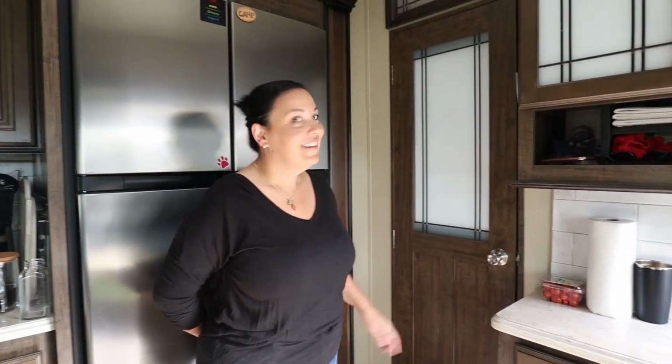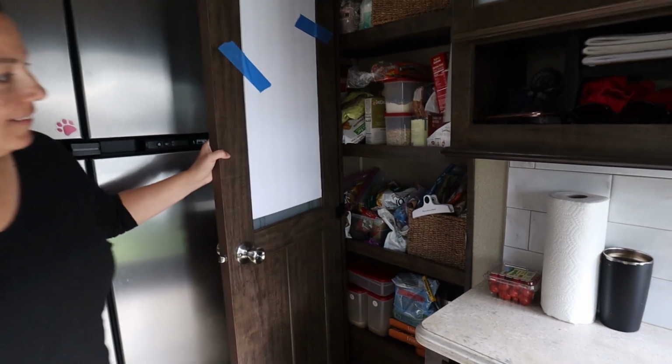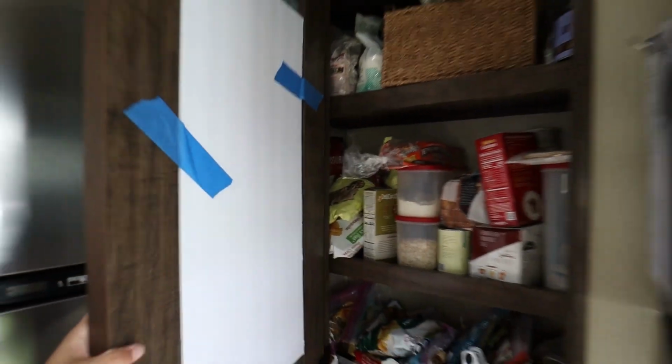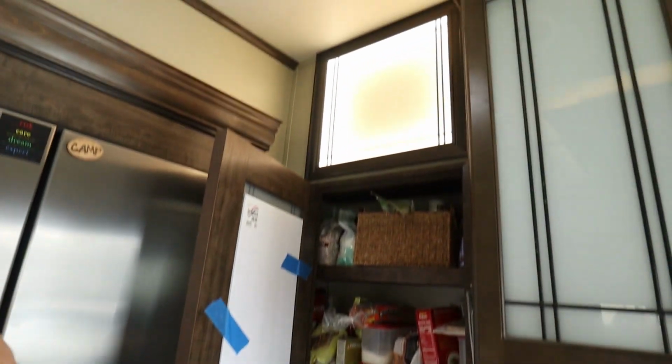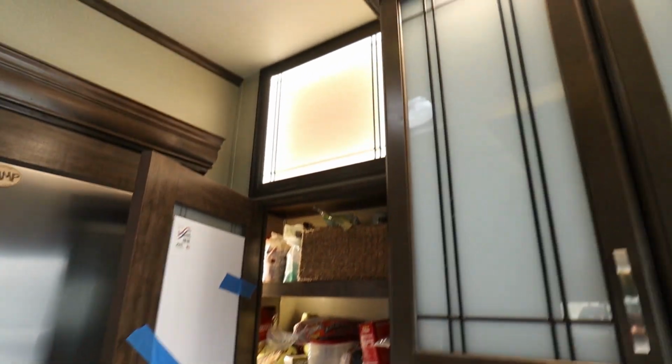Can we see inside? It's a little messy, so no judgment, but yeah, I'll let you take a peek. Wow, look at the storage in there. That is incredible. And it actually goes back that way just a little bit. And there are lights. There are lights over here. Oh, look at that, a light at the top. Oh, a pantry light, somebody was thinking. And then there are lights on the hutch.